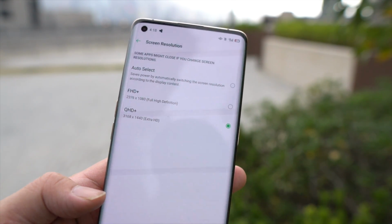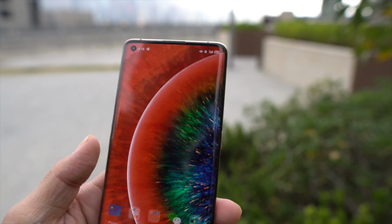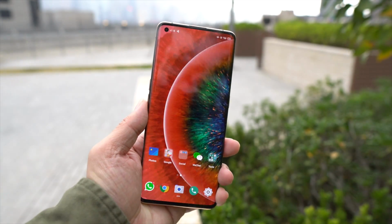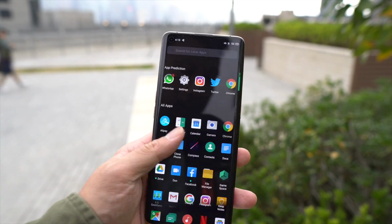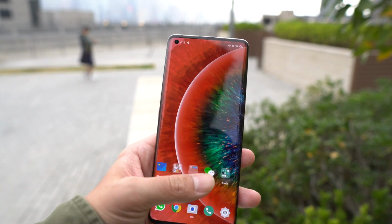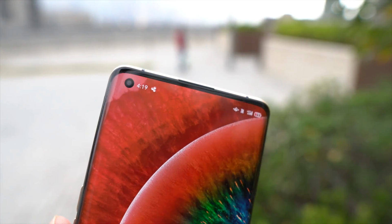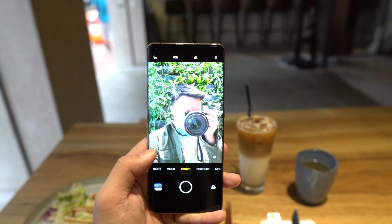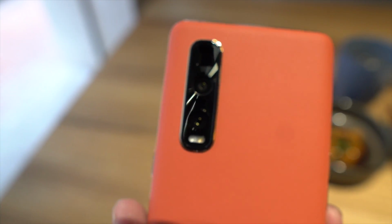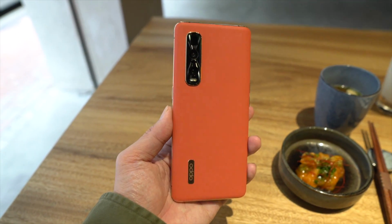I'm pretty sure 1080p still looks really good, but for the sake of this video, I'm gonna keep it at max settings. So this is Quad HD with 120 Hz, and this is just one of the most beautiful screens I've seen, maybe the most beautiful right now. It's so damn smooth. Now there's a hole punch cutout right here. It houses a 32 megapixel selfie camera, but you guys know me, I don't really care about selfies that much. What excites me is the back right here, this camera system.